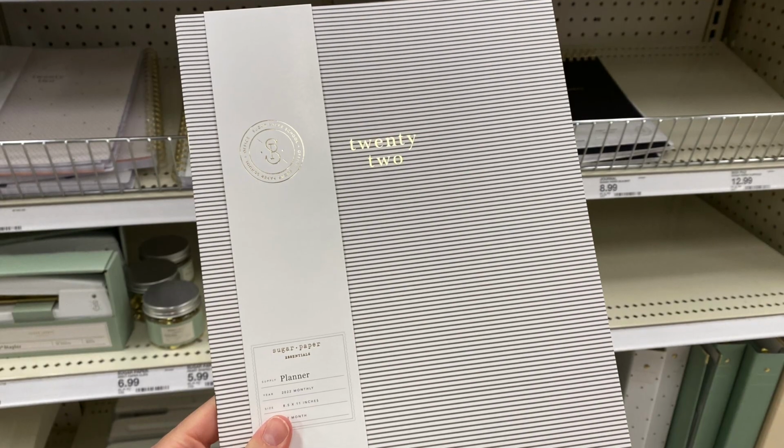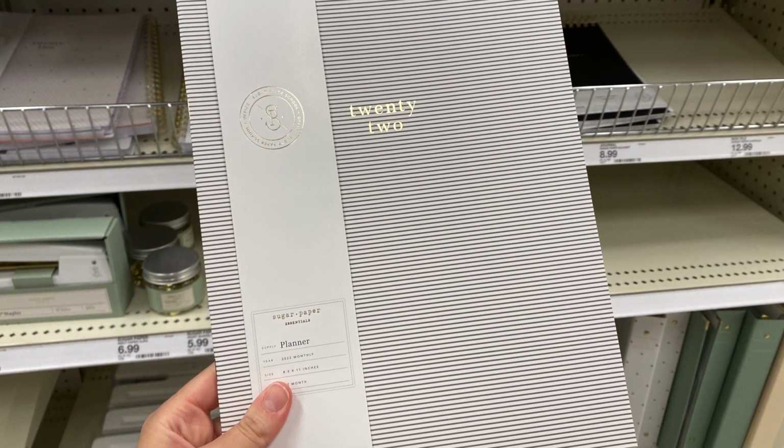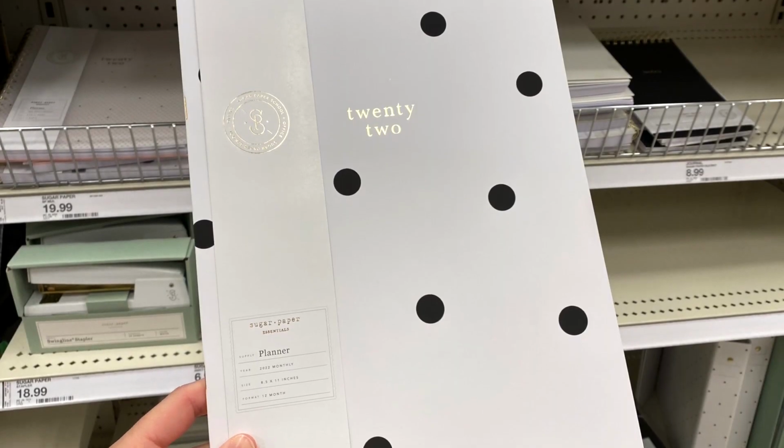This next planner is one of my favorite planners. I used it for a long time in 2021. It's the Sugar Paper Monthly. So you can see here, it's got 3 color options. You've got the gold 2022 with like a light gray and white stripe. You've got a light green with white dot cover, and then you've got a white cover with black dot. And I love this planner.